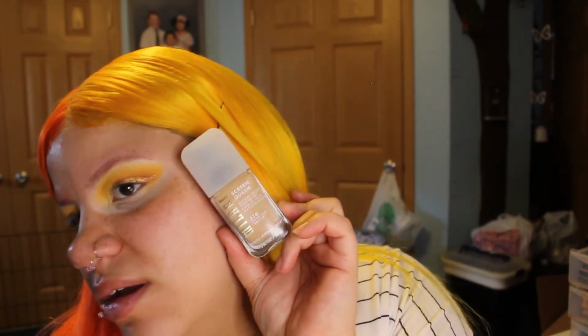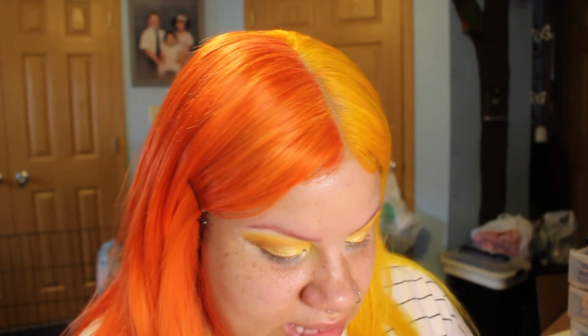Now for foundation, I bought the Milani Screen Queen foundation. I hope I got the right color. This is in the shade 310 Golden Sand. I feel like it could work. I swatched it on the back of my hand in stores. I have not tried this yet. I know that it has some type of technology that's going to protect your face from blue light or something. And this claims to be luminous natural skin finish, buildable light to medium coverage, and long wear. So let's see how it is.